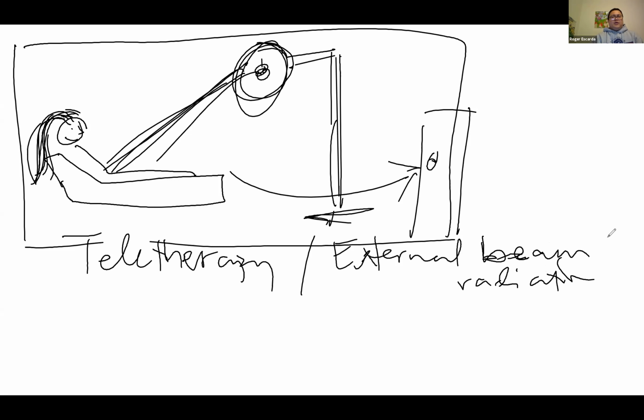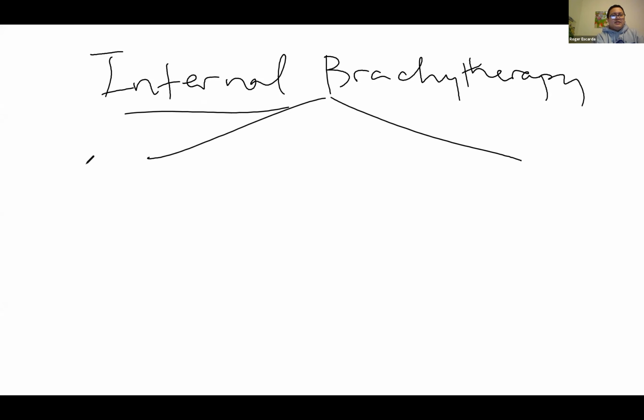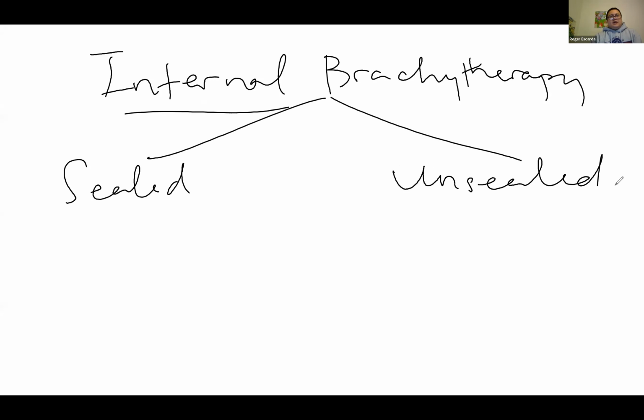Okay. We also have internal radiation. Internal, also called brachytherapy, has two forms. This can be sealed or unsealed radiation. Brachy means near, which makes sense that the radiation is internal.